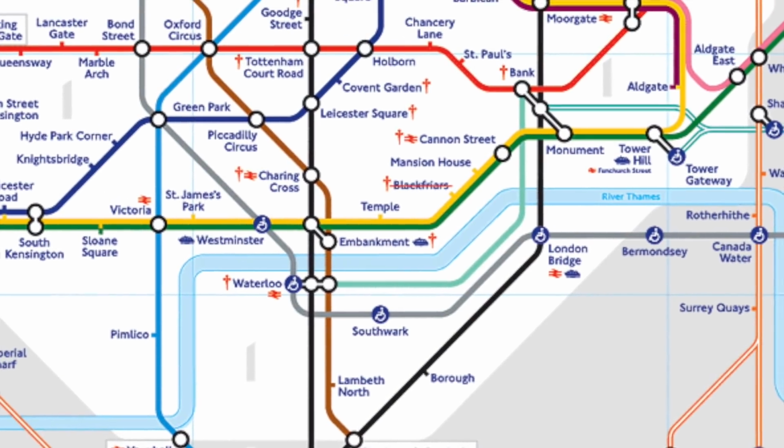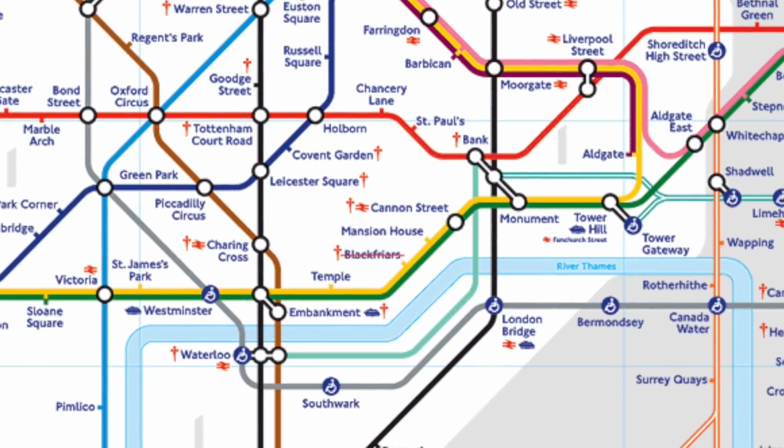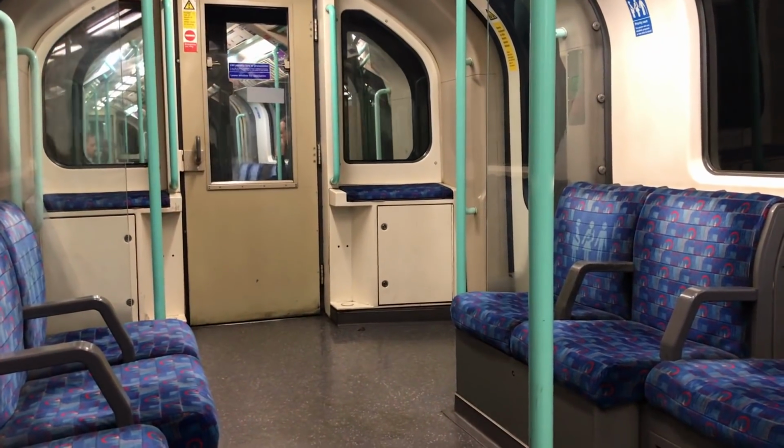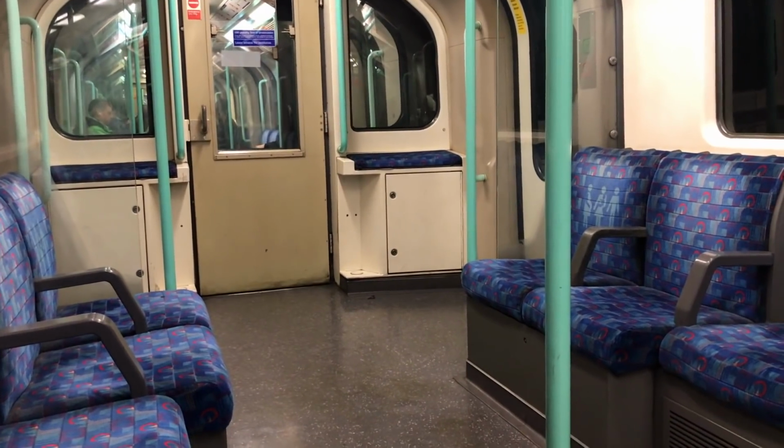In 1994, the Waterloo and City Line officially became part of the tube and took a sort of aqua colour. This is another visual pun of sorts. The Waterloo and City has long held the nickname of the Drain, so it gets a watery colour.